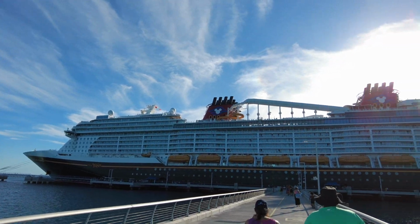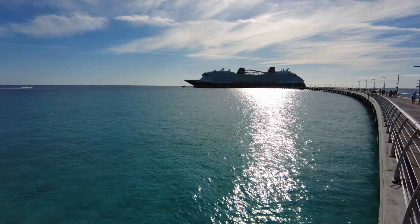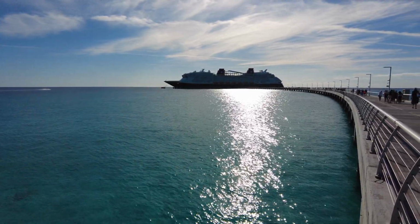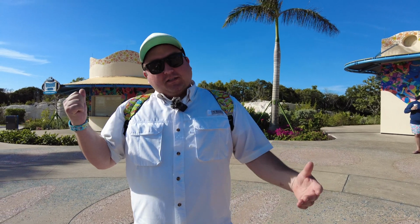Now, this is the heart of the other side of the island. This is the side of the island with the ship. This is where you come in from your ship. The first and last merch shop, Mangroves and Go, which is a little drink stand. And this is where you get checked in if you have any boat excursions.